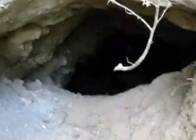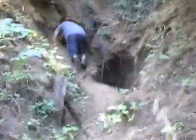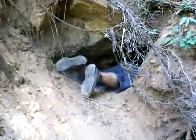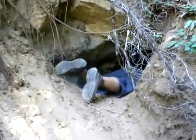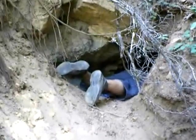Right in there, that's the mine right there. I'll be going in there in a few minutes. He's just gonna go poke his head and see what it looks like. Hell of mosquitoes. Oh, I know. There's tons of mosquitoes. There's like birds in there, dude. Birds? Frogs?